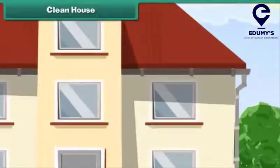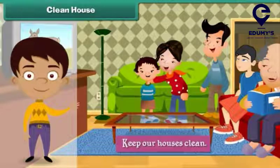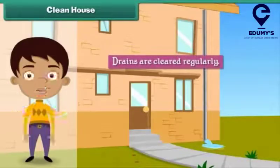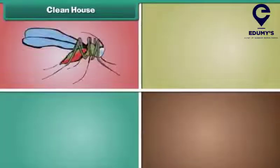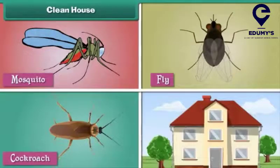Clean house. We must keep our houses clean if we want to lead happy and healthy lives. We can do so by ensuring that drains are cleared regularly, garbage is disposed of every day, insects such as mosquitoes, flies, cockroaches, etc. do not breed in and around the house.